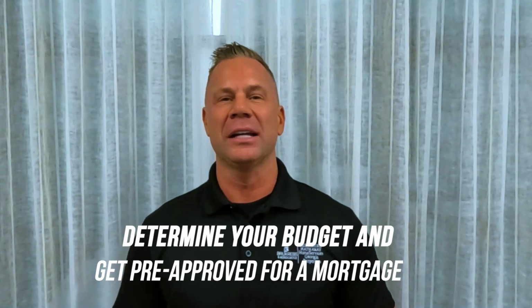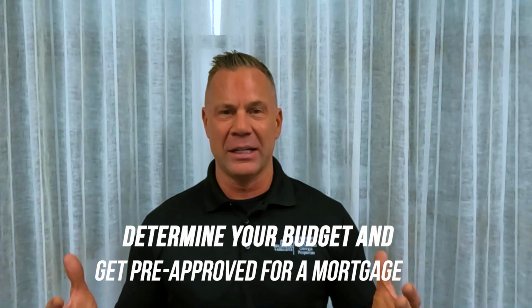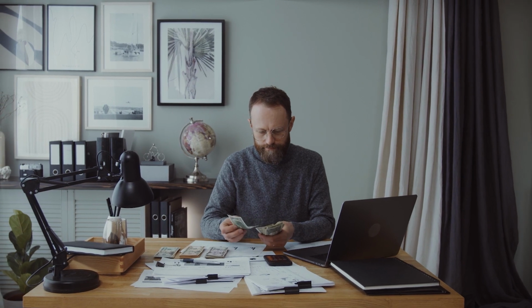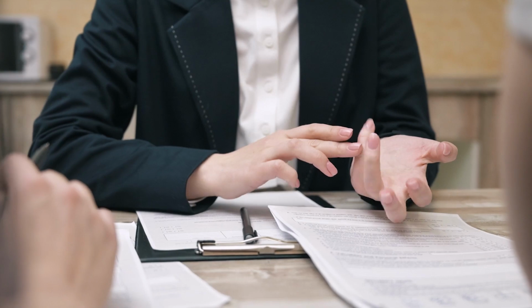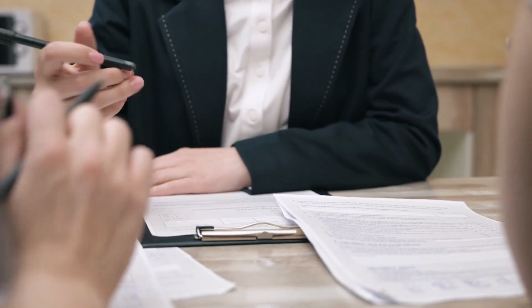Determine your budget and get pre-approved for a mortgage. The first step in the home buying process is to determine your budget and get that pre-approval for the mortgage. This will give you a good idea of how much you can afford and how much you want to spend on your home, and it'll help you narrow your search tremendously. You can get pre-approved by speaking with a mortgage lender who will review your income, debts, and credit history to determine exactly how much you can borrow.